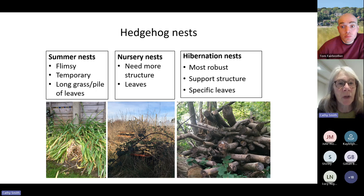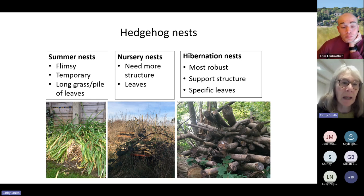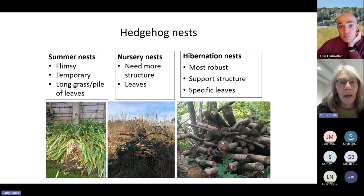So they need to be a little bit more robust, and structure is really important because they're making nests out of leaves. If you imagine a sort of windy day, you don't want your nest material all blowing about. So things like brambles, rose bushes, shrubberies, but they'll also use under sort of decking and things, sheds as well. And then winter nests, even more important to have a robust structure. They could be in this nest for a couple of months, although they typically do move nests during hibernation. So it's not unusual for them to move. But these nests are really quite substantial.